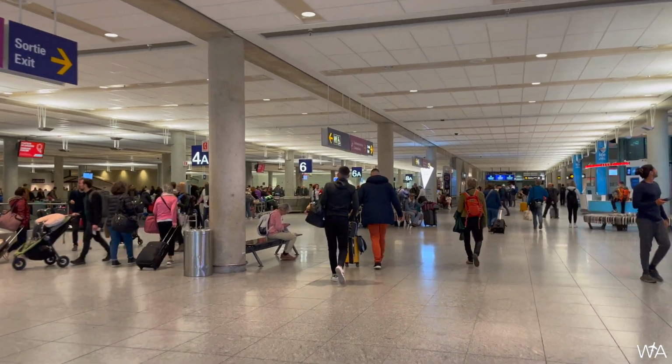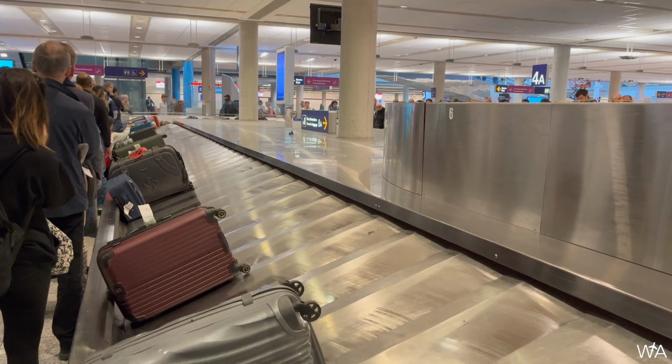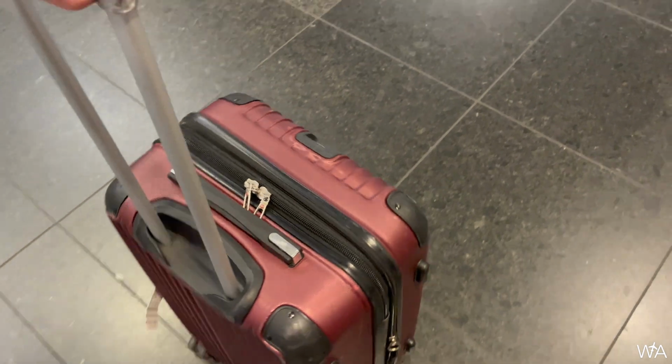Heading down to the baggage claim hall next, bags from my flight are arriving on carousel number 6. I spotted mine right away and was ready to head home. Thanks for joining me for this trip report, and I hope you enjoyed it.